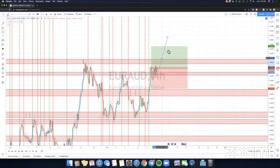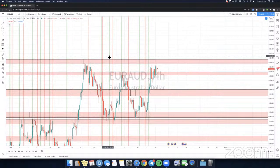So the same thing applies here as with the previous entry over here. Once price closed above it, we had a buy signal right here. We would have anticipated a bullish move upwards. Same situation right here, price broke above it, so it can continue up even further.